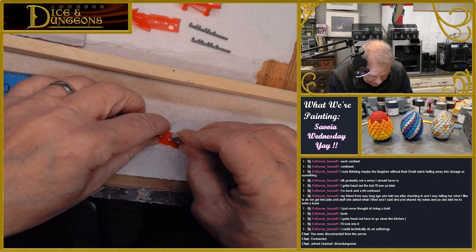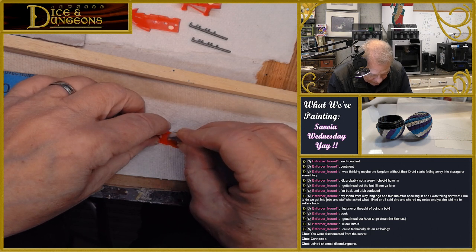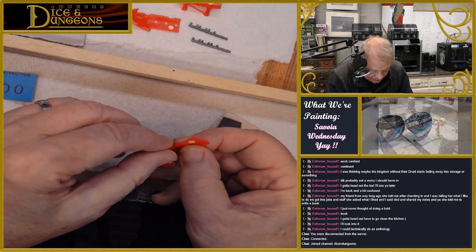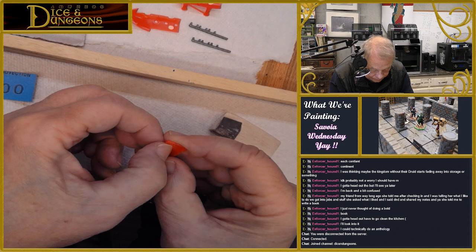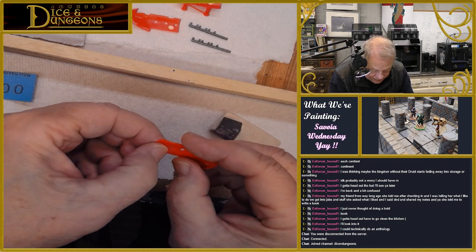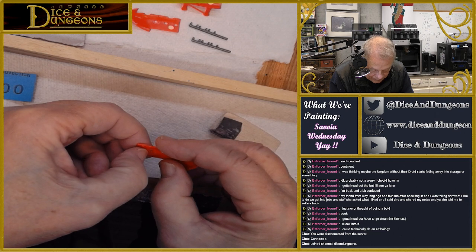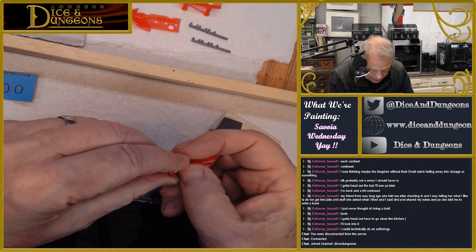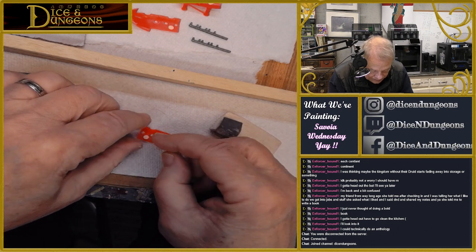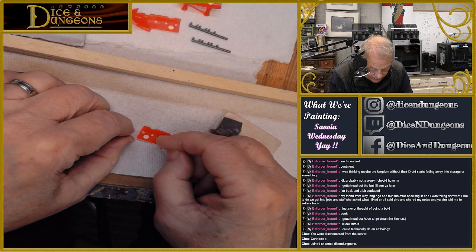So when I use this now, I need to remember that it shrinks a lot as it dries, which isn't a surprise because it's very liquid. There's a lot of solvent in it. This one's pretty close, but the stuff sands. It's hard enough to sand. So what I need to do, now that I've learned my lesson here, is put enough on here so that it overflows the edge. Okay.